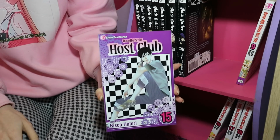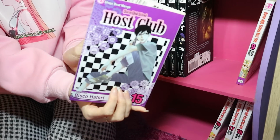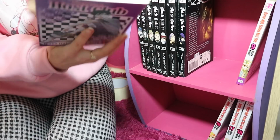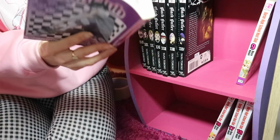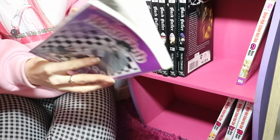Number 15. I forget everyone's names. That's so bad. Why have I forgotten his name? Oh my goodness, no. What is your name? Why have I forgotten your name? Please. Kyoya, that's it.